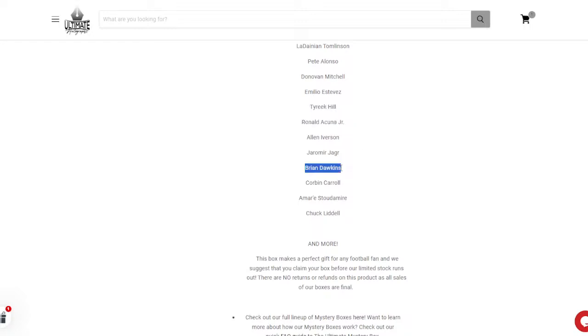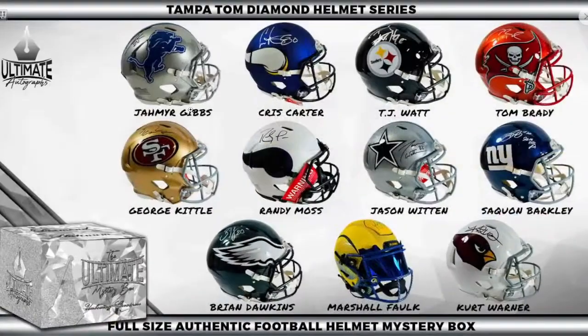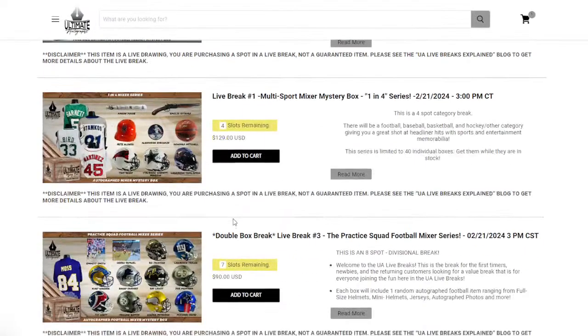Brian Dawkins, Amari Stoudemire, and speaking of increasing value, Corbin Carroll still out there in the 1 and 4. Diamond helmets down to 11. That includes another guy who's going to only get better and better. Jahmyr Gibbs, one of the best dual-threat running backs in the NFL. Top 5 or 6 tight end ever, Jason Witten. We got Brian Dawkins, top 3 safety of my era. And then we have 2 of the best New York legends of all time, Giant great Michael Strahan and Jet great Curtis, my favorite, Martin.